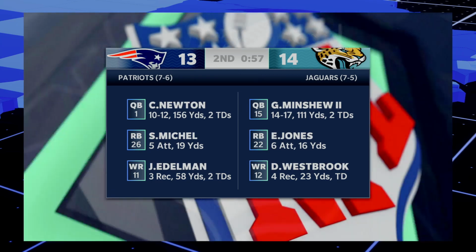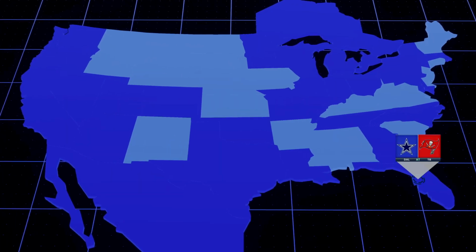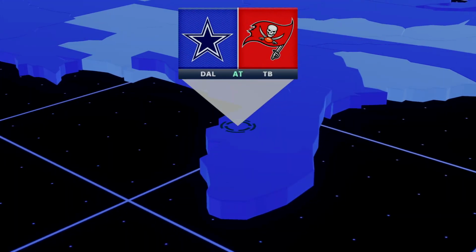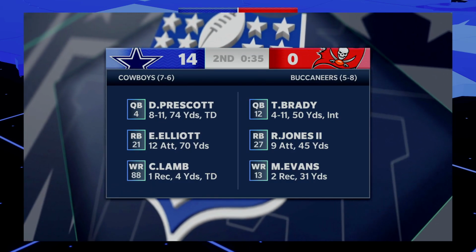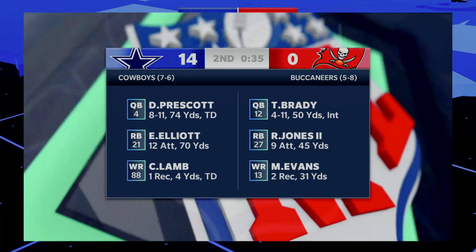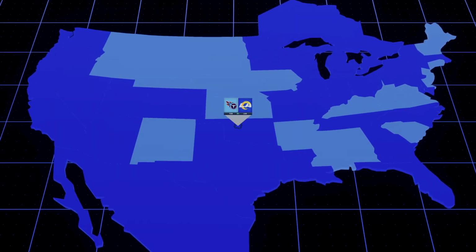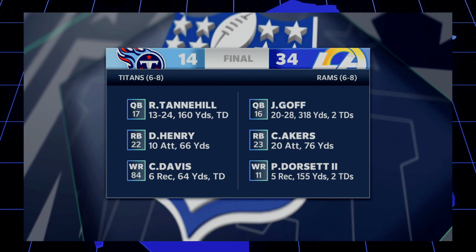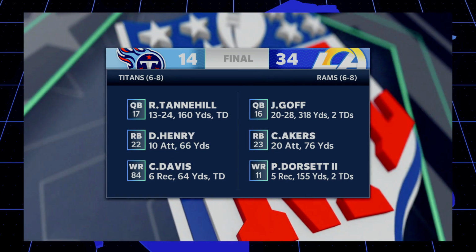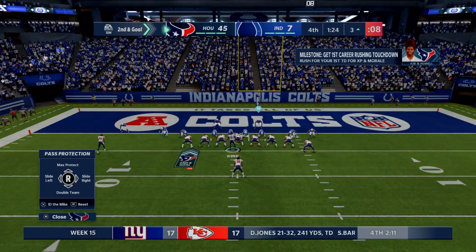unlike the Jacksonville Jags over the Patriots, as they only lead by a narrow margin, 14-13. And then some other scores from around the league. We're going to stay in Florida as the Cowboys have a 14-0 lead over Tom Brady, the Tampa Bay Bucs. Dak Prescott, 74 yards and a touchdown on the day. And now apparently the Tennessee Titans are playing at the Oklahoma Rams with the LA insignia. And the Rams do beat Tennessee 34-14. Goff with multiple touchdown passes.